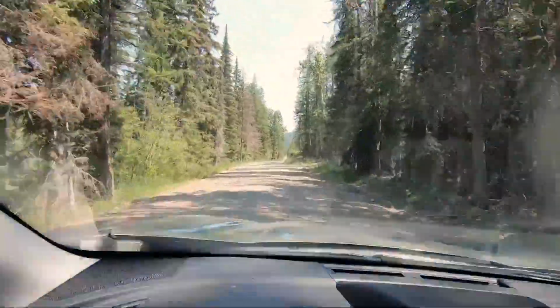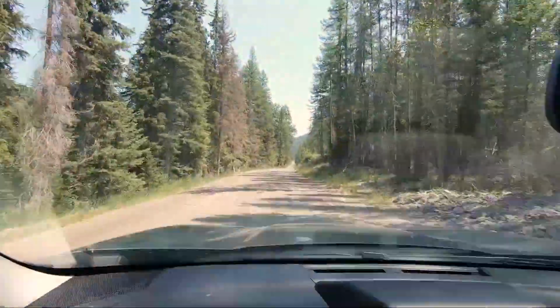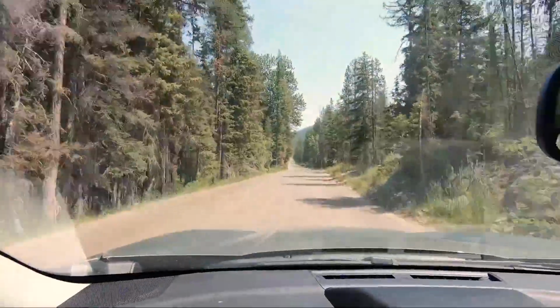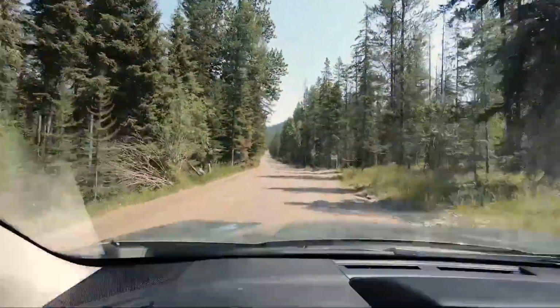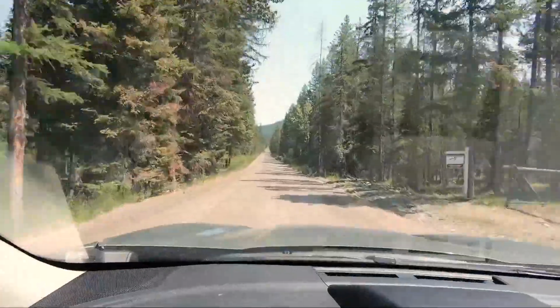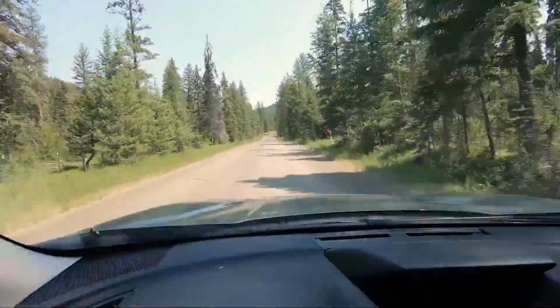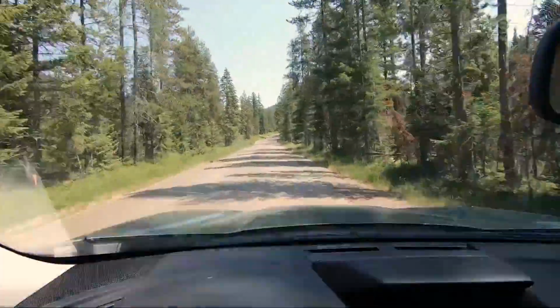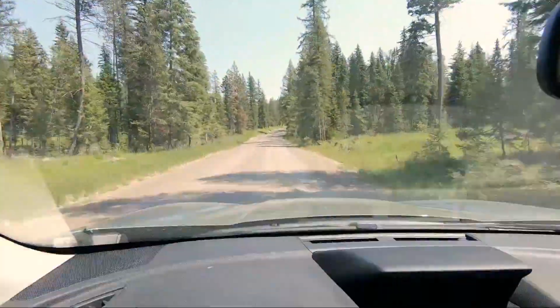Now in the winter, I am not sure. That is something else you're going to want to ask: road maintenance in winter, who pays for the road maintenance all year round, and who is in charge of that as well. So there is a campground and public access to the lake around the other side. I'm going to drive over there just so you can get a better view of what Ashley Lake looks like.